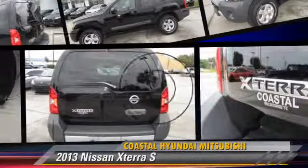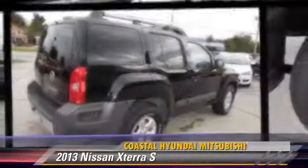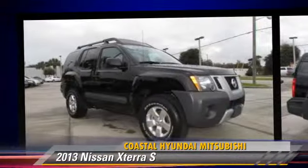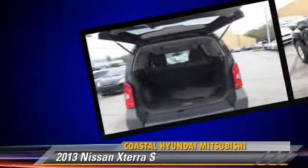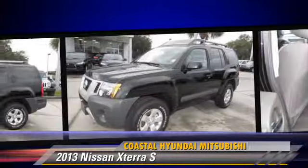The 2013 Nissan Xterra S. Powered by a 4-liter V6 engine with an automatic transmission, this vehicle, with fewer than 20,000 miles on the odometer, gets up to 23 miles per gallon.